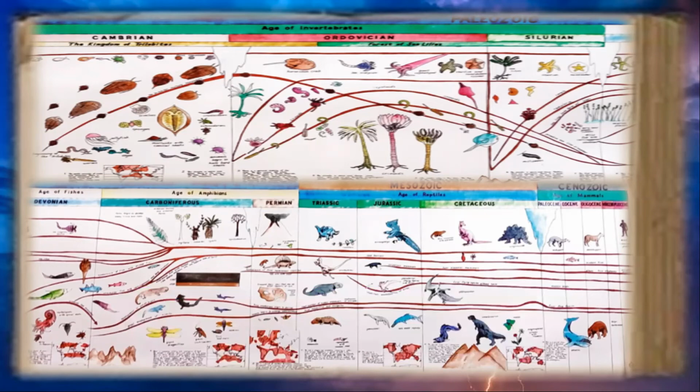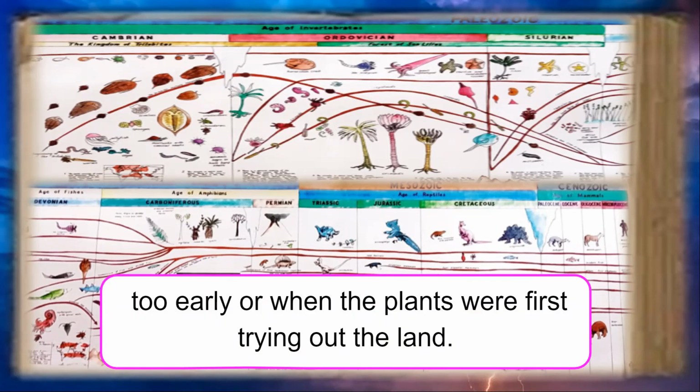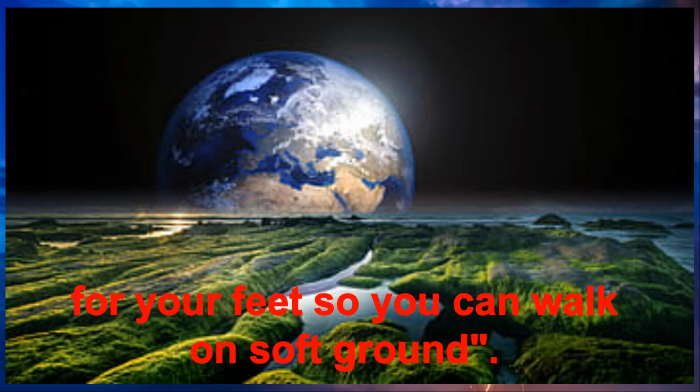You see, it was as if all of this had to happen in order for the man to come. Human beings would not have found it possible to live if they'd come too early or when the plants were first trying out the land. At the end, though, everything was ready. If the earth had a voice, it would have said, I have spread myself thick with carpets of grass for your feet so you can walk on soft ground.